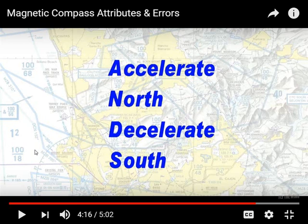So this is the same error whether you're going east or you're going west. I'll give you a second to write that down, and then I want you to write down something else. That's what ANDS stands for: accelerate north, decelerate south. And you can write down, this is describing what the compass does going east or west. So this only applies if you're flying east or west. If you're flying north or south, the compass card will wiggle back and forth, but you're already aiming towards north or south, so it doesn't do anything.